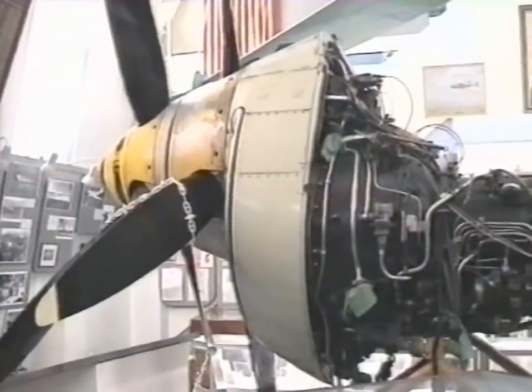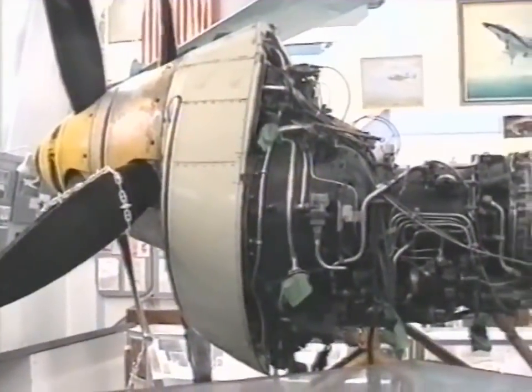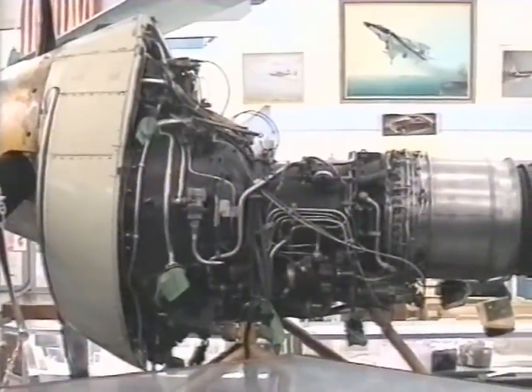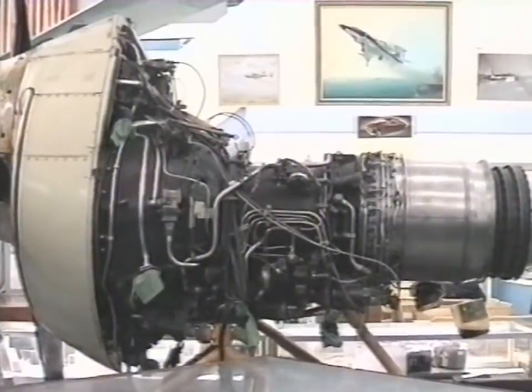The double Mamba engine was manufactured by Armstrong Siddeley and used in the Fairey Gannet, which is on display just outside the museum entrance. In addition to the main museum exhibits, there is also a major collection of ML Aviation products, which have been collected together over the years.